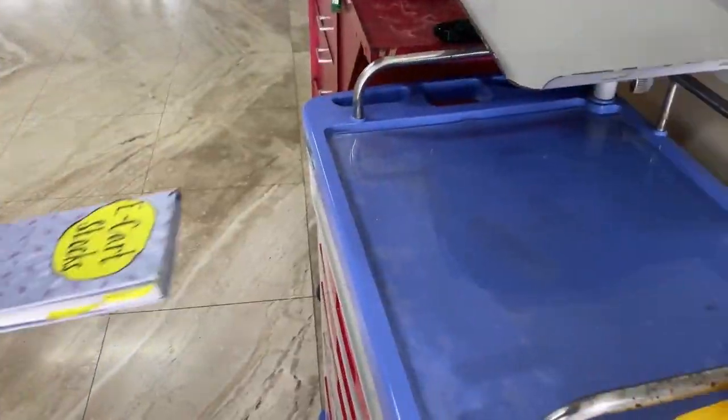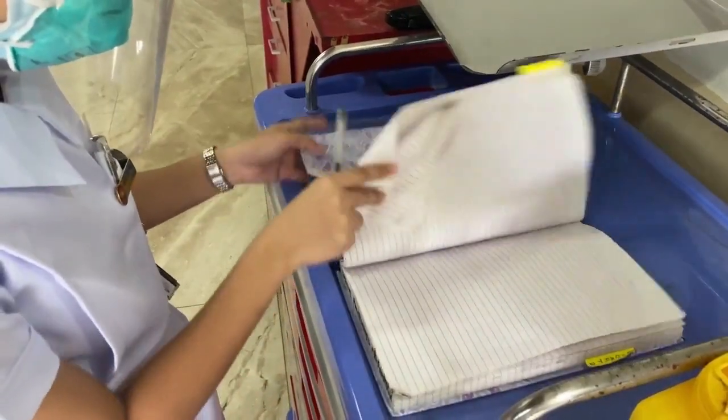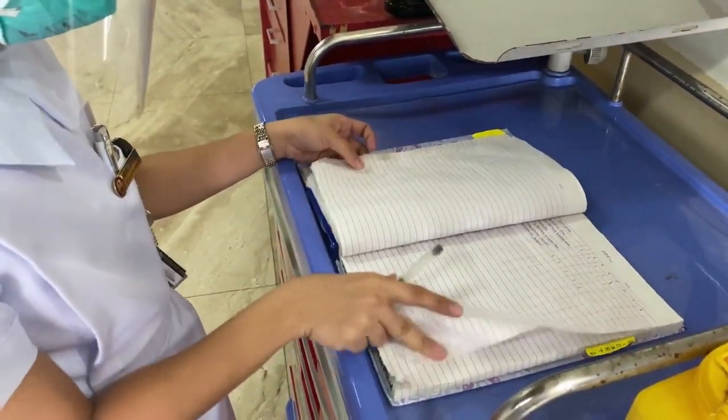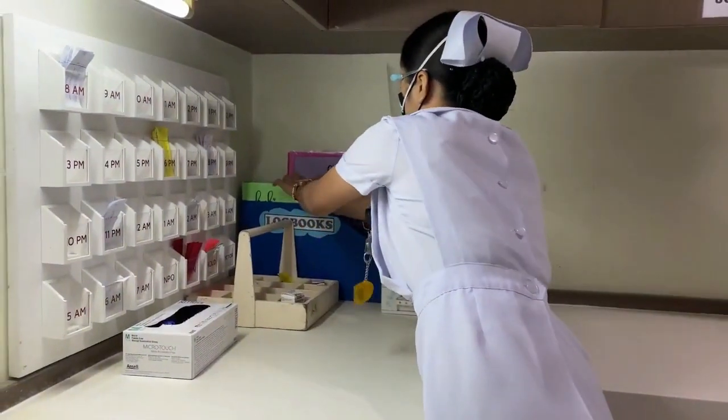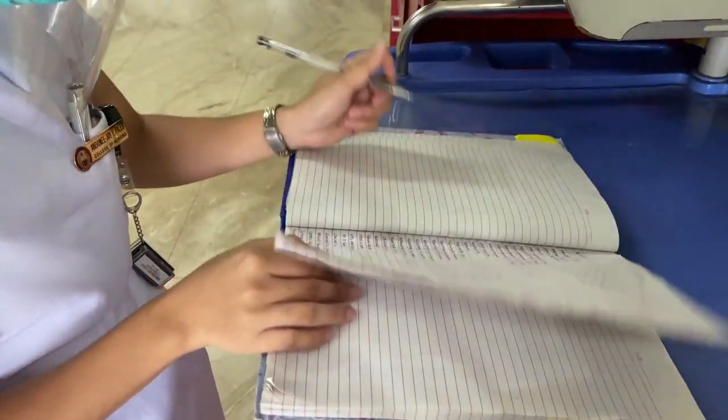What is a logbook in the emergency card? A logbook is a list of emergency medication to record and keep track of the used drugs and other emergency equipment. What does a logbook in the emergency card contain and what does it look like? The logbook should be organized and clean.